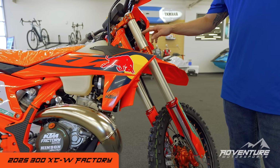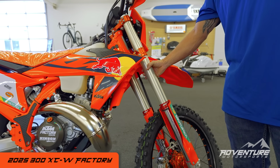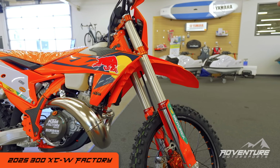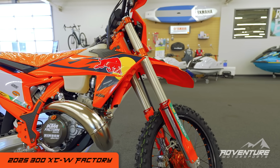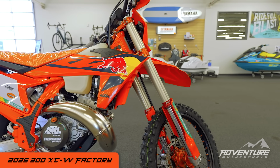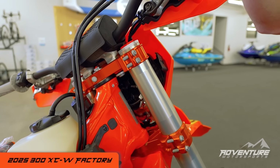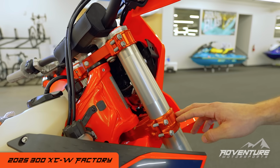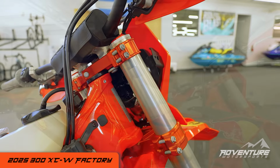So the 2025 KTM Factory Edition will actually come with some really high-end WP Xact Pro Component forks. Basically, I would say this is a little bit more for the faster, aggressive guy riding enduro. Your valving is gonna be a little bit more set up for a guy that's gonna be going faster. And then rather than the forged aluminum triple clamps that come standard on the base model, you'll get the factory anodized orange CNC machined ones. They have a little bit more flex in there, so you're a little bit more comfortable riding.